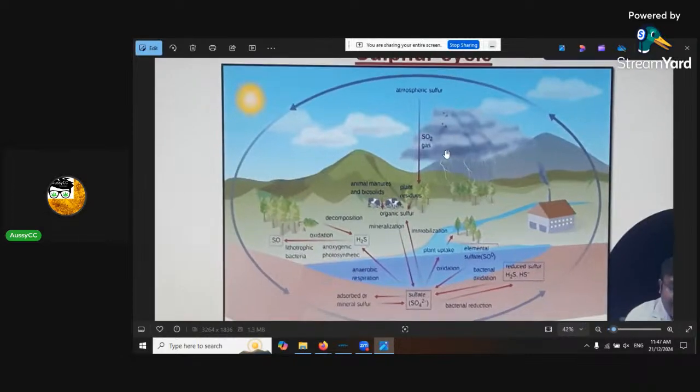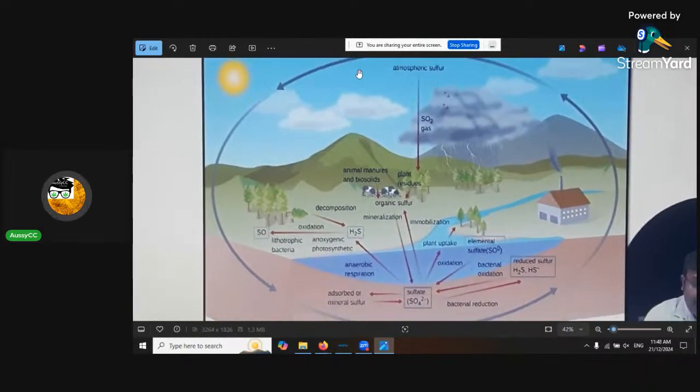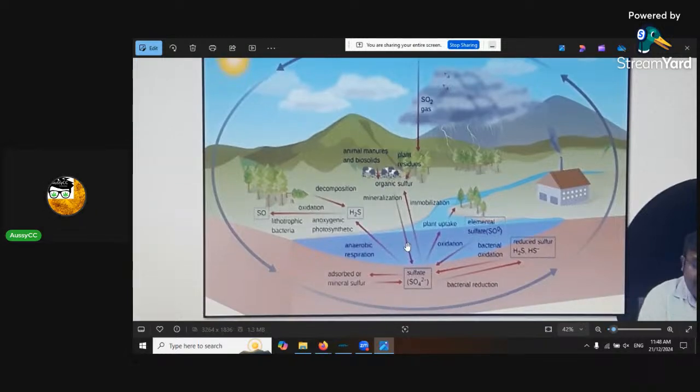Sulfur cycle. How does it cycle? Well, there's a little bit of atmospheric sulfur, because it comes in the form of sulfuric gas. Once that gas is broken down, it forms as residue. It also forms as sulfate. Once it's oxidized by bacteria in the soil, then it's reduced to H2S. And then there's all sorts of oxidation happening. Plants can uptake it. Manures and biosolids are good sources, along with rocks and lithotrophic bacteria.